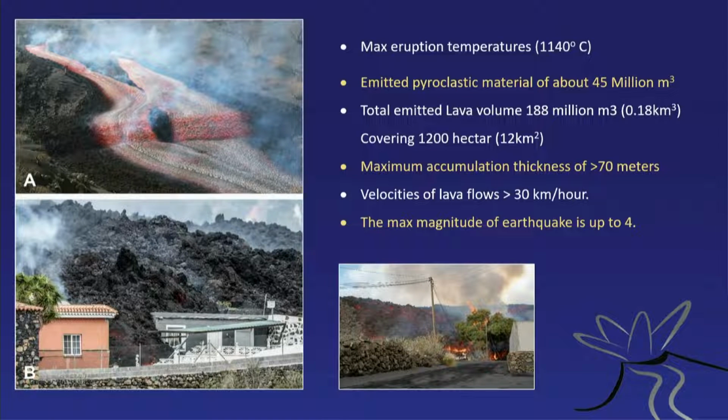So this is really hot and very runny lava when it's emitted. And there was a total emitted lava volume of 188 million cubic meters. This is about 0.18 cubic kilometers. Let me put that in perspective for you. The entire emitted material of the Mount St. Helens eruption in 1980 was 0.9 cubic kilometers. So this is actually a very, very small eruption. But it did a lot of damage because it just happened to be in a very populated area.